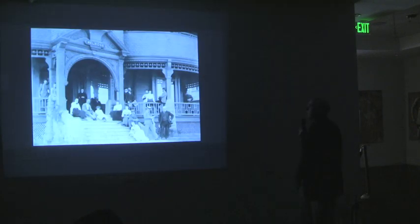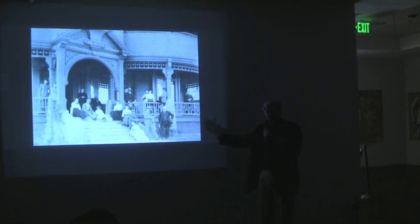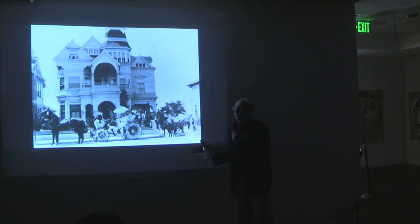They built these hotels because there were lots of tourists who came to Southern California, and it was being promoted, and they came out when they built a railway and you could get here on the train. And they came out and they stayed for weeks at a time and many of them stayed forever.